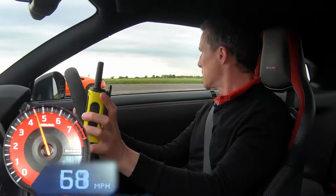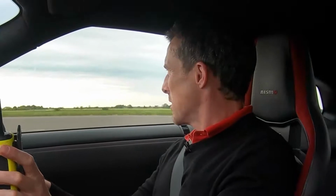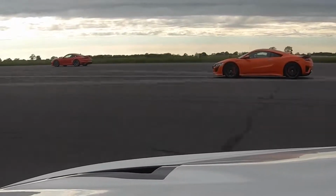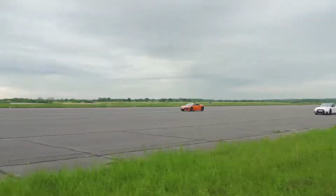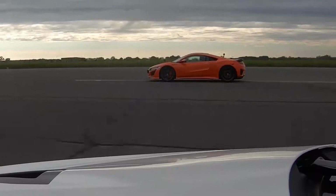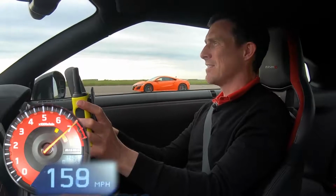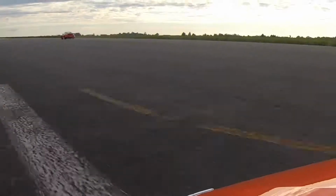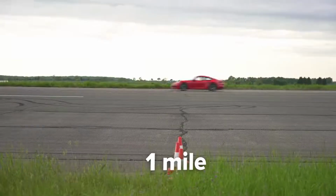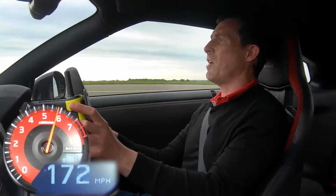3, 2, 1, go. Come on, GTR. Picks up well. That Honda picks up even better though with its electrical assistance. Oh, this is close now. No, it's not. Bye, NSX. That Porsche isn't quite so ahead this time. There's the mile, 174 miles an hour.